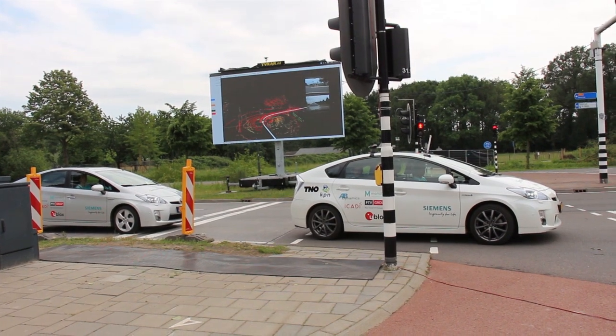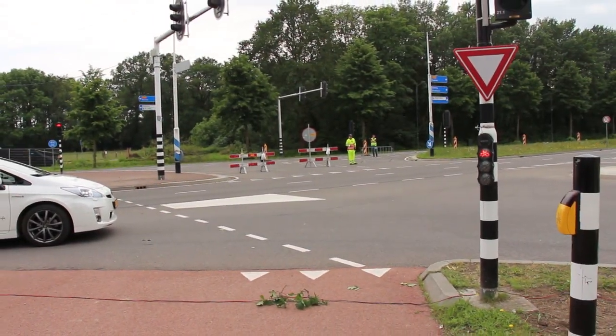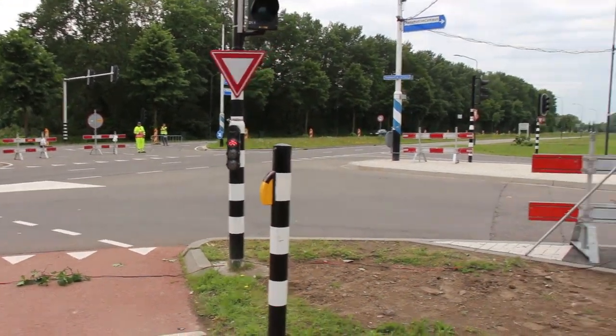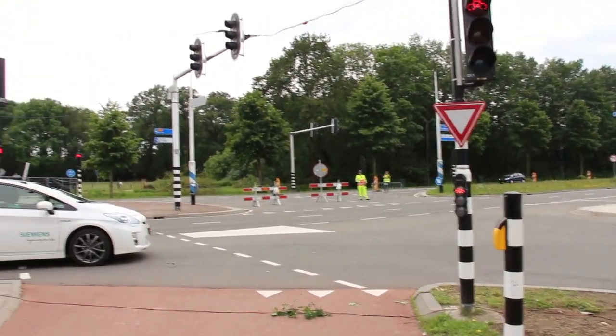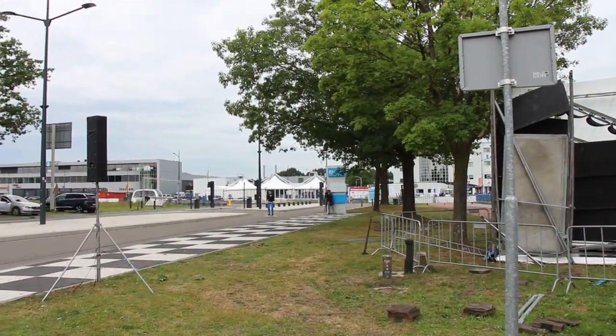And now, as the pedestrian moonwalks out of the safety zone, we will see that the vehicle will actually proceed its maneuver safely again after the road is clear.